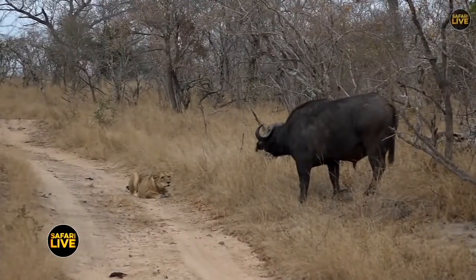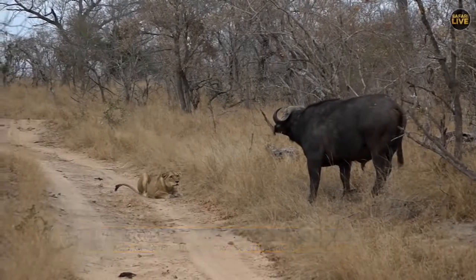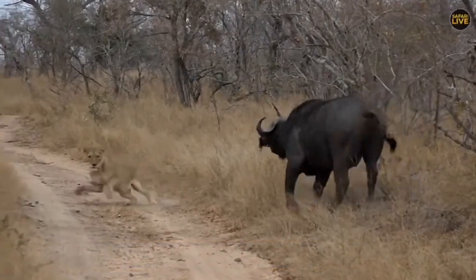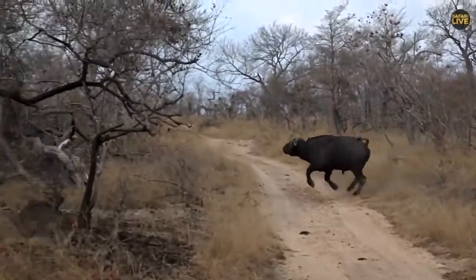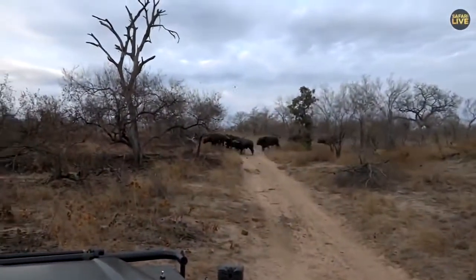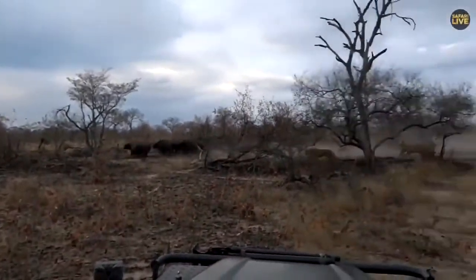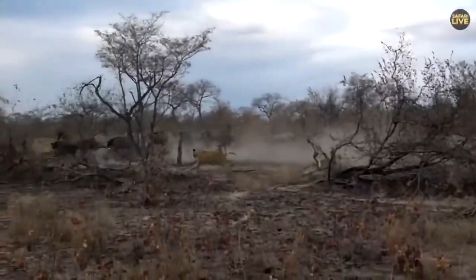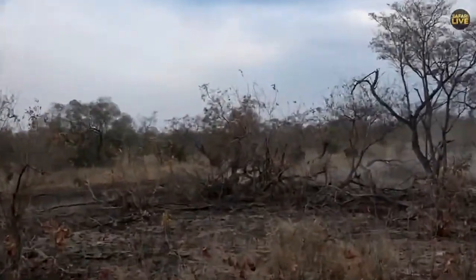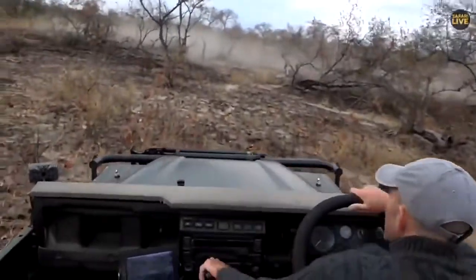Oh, hello. Look at this standoff. Look at this. Another lioness coming from the back. That lioness had managed to get all the way around them. There are 5 or 6 lions here. Let's move through. Clouds of dust all over.